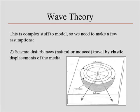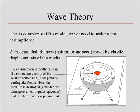But we have to make sure that the rocks, or at least assume that the rocks themselves are okay with this. And it's false, again, especially in the vicinity of where we are actually doing the shot or where we are actually inputting the seismic or the geophysical energy at that point. Okay, here you're basically destroying the entire media.